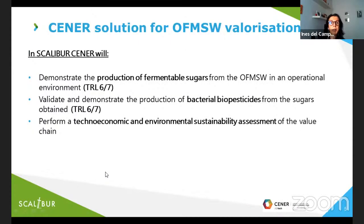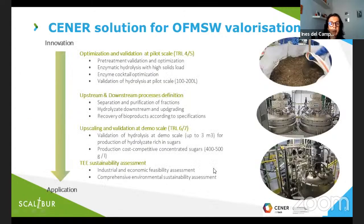What is the solution that we are developing within Excalibur? The idea is to demonstrate the production of fermentable sugars from this biowaste at TRL 6-7 at demonstration scale. We are also going to validate that these sugars can be used in a fermentation process. So we are going to produce bacterial biopesticides from these sugars, and we are going to perform a techno-economic and environmental sustainability assessment of the whole value chain.